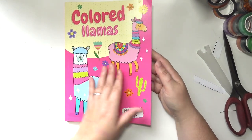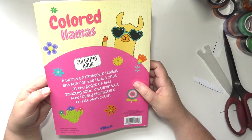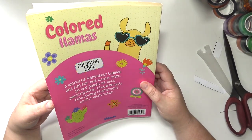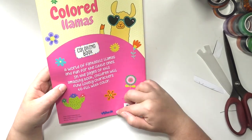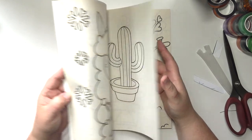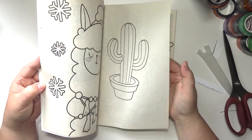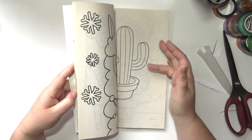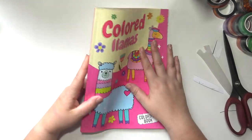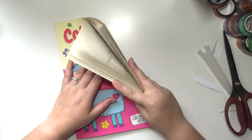Colored Llamas coloring book. No clue who this is by. Vision Street is the publishing company. I'm pretty sure my husband found this at the Dollar Tree, but it's super thin newspapery paper, like those other coloring books I just finished. So I'll probably be having to add this.